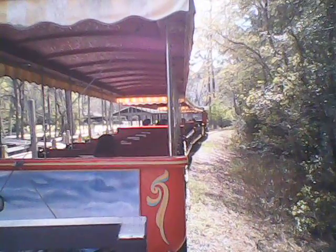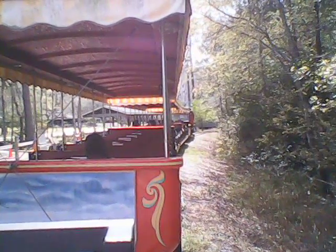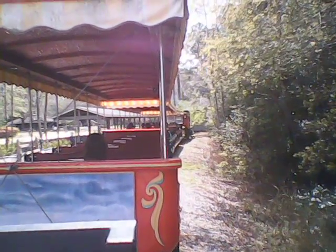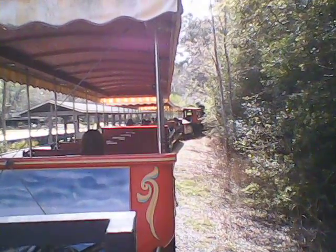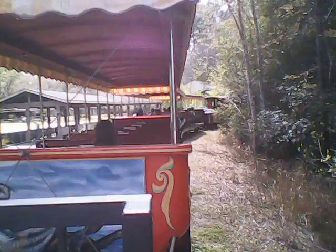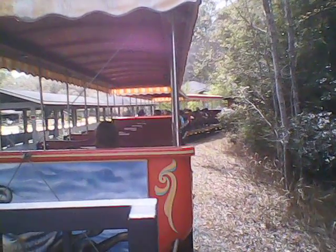Welcome to the Okefenokee Swamp Park and to the Lady Swanee, our official train. She's a 36-inch steam locomotive replica. As we go along, I'll try to point out some things that we pass. And we're on our way. We'll stop at the island. You look at Pioneer Island and old-time pioneer living.